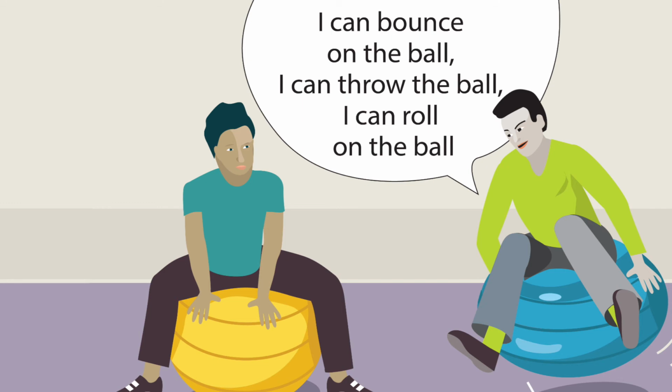I can bounce on the ball, I can throw the ball, I can roll on the ball.